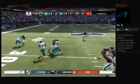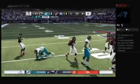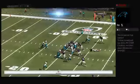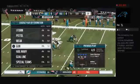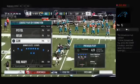Now the first carry for Ezekiel Elliott. And he's taken down but able to slip across the 35. Solid way to start the drive. 13 yards, picking up the first. And there we see an early burst that makes him one of the leading rushers in the league.